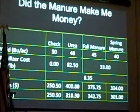So did the manure make me money? Well, we had no fertilizer cost with the check. Our fertilizer bill from the urea was $82.50, whereas our manure applications were about $33 an acre. Dollars per bushel at this time was $8.35. The check, we grossed $250 and we netted $250. The net was found by the gross minus the fertilizer cost. Our urea, we grossed the most at $400 an acre, but we only netted $318 because we had an $82 nitrogen bill.